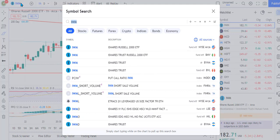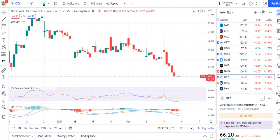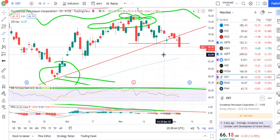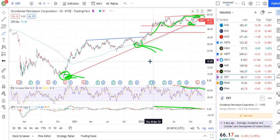Then I go to OXY. Good trade idea here. I'm still short this one. This one looks like it just is firing. It's just giving me more sell signals, more confirmation. I'm still short. In fact, I added to my short position on this. So this is oil stocks, and looks like they're due for a pullback.